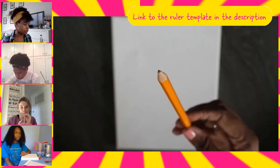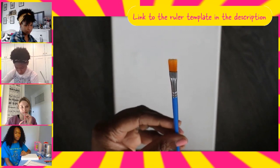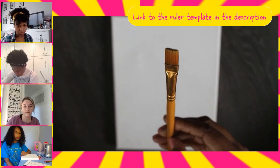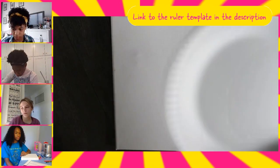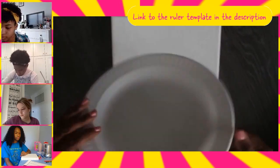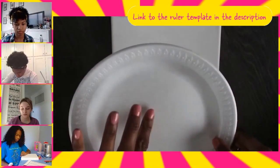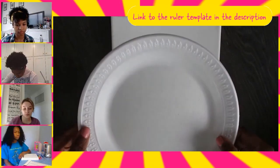I have some water, a pencil to help me sketch out things. I have this flat brush, a smaller brush, and I have this bigger brush. Now, you may not have this, you don't have to have it, but I use it for the background. And I also have a paper plate that I'm using to put the paint on and mix my colors together.